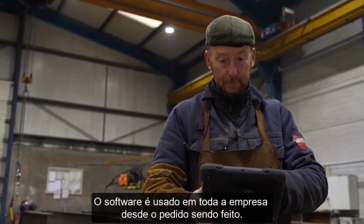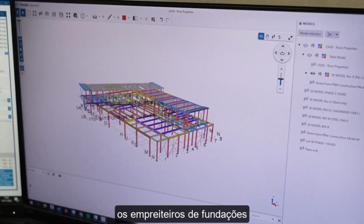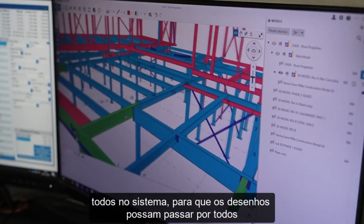From the order being taken, it's now flagged up in EPM. It comes through to us. It's very handy having the architects, the engineers, the groundwork contractors all in the system, so the drawings can go to everybody at the click of a button. Then we use it to send it down to the workshop. The workshop then use it to tell us that they've actually made what we've sent down. And when it goes to site, they have the capacity to look at the model on site to help them erect the building. So everybody from start to finish is using PowerFab.